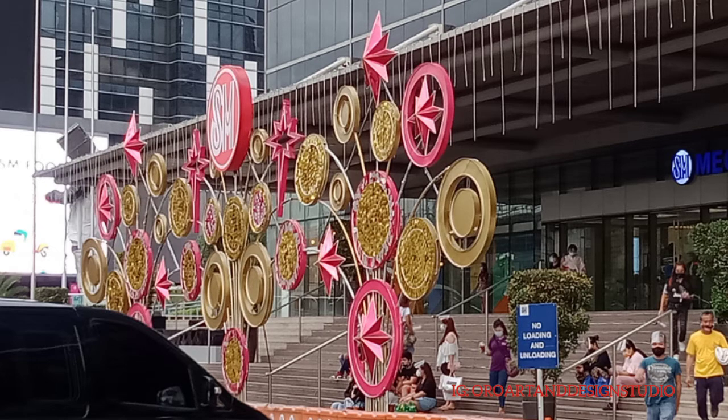They put different symbols on it. They put stars last year, but they didn't change the structure this year. They didn't change the metal structure this year. They just changed the decor and the symbols that were put on it. So last year was stars, this year circles. All circles. I don't know why circles. Maybe because SM is a Chinese-owned mall, they like circles.